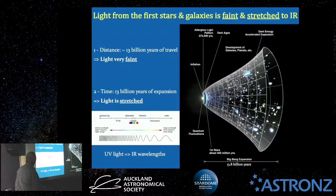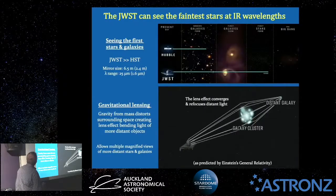So you're probably getting where I'm heading with all of this: the James Webb Telescope, it's the elephant in the room, it's the man to do the job.